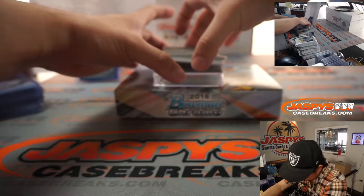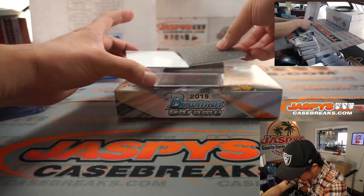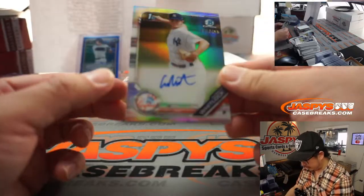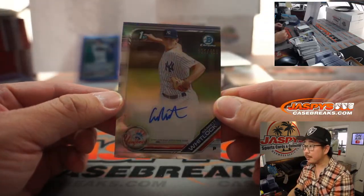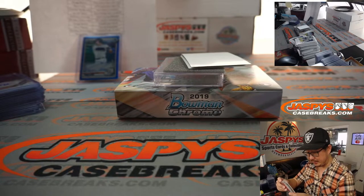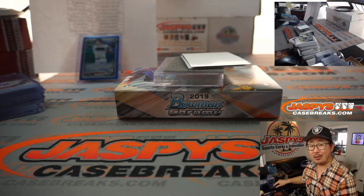Nice. And the third and final autograph, the final autograph of the break, is going to be for the Yankees, Garrett Whitlock. Refractor autograph, 455 out of 499. And that's Greg with the Bronx Bombers.